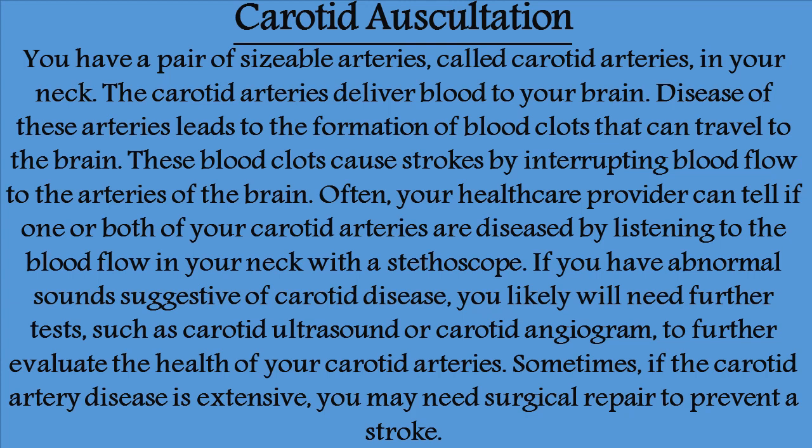Often, your healthcare provider can tell if one or both of your carotid arteries are diseased by listening to the blood flow in your neck with a stethoscope. If you have abnormal sounds suggestive of carotid disease, you likely will need further tests, such as carotid ultrasound or carotid angiogram, to further evaluate the health of your carotid arteries. Sometimes, if the carotid artery disease is extensive, you may need surgical repair to prevent a stroke.